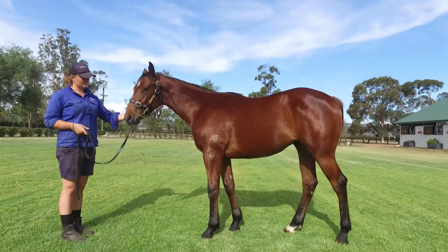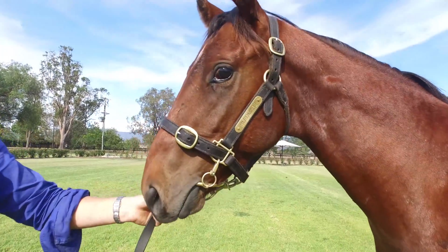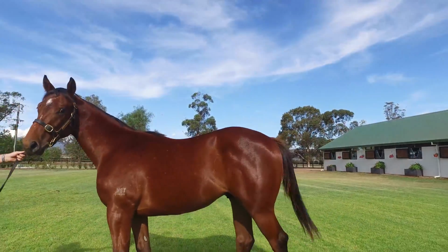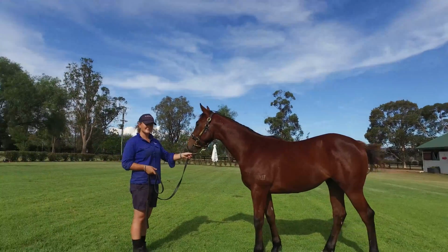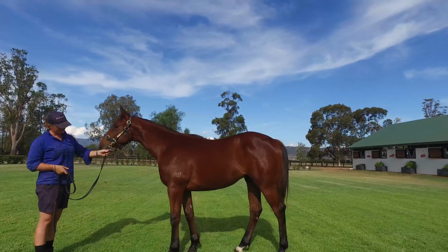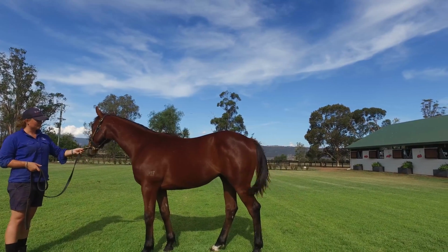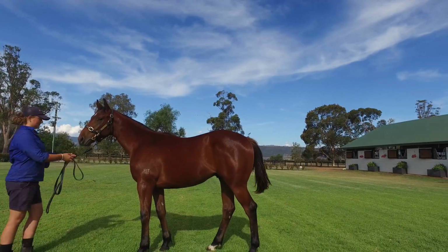Again, he's got the lovely short cannons with the long forearm. He's got a great bright eye. He's still a little woolly, but again, 7 weeks up his sleeve to drop all that, and all the guys like Isabella here will do a lot of preparing and brushing. But a lovely horse, beautiful bright eye, great deep hip. He's got a beautiful wither set right down his back. Just a little walk for us there, please, Isabella.